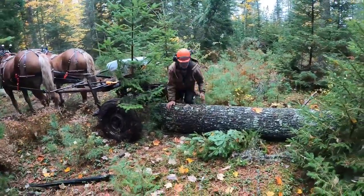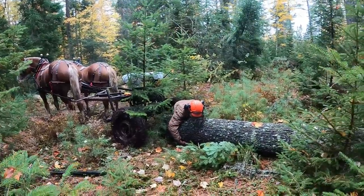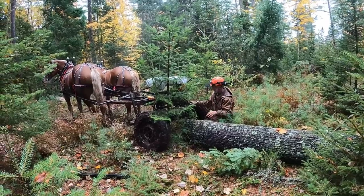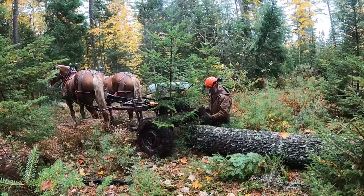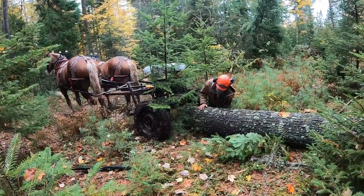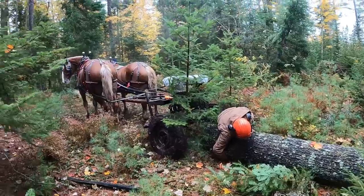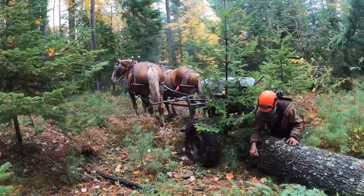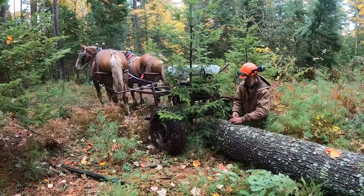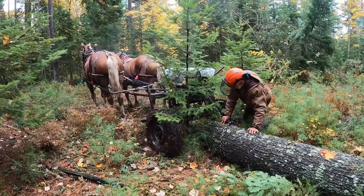Okay, here's the log that is pretty tight to the ground, and oh, I can get a chain on it. If I couldn't have got a chain on, this is where I would just use my logging tongs, but I can feel underneath it so I can get the chain on, which is what I prefer anyways. So I'll pull ahead and then we'll cut a tree.